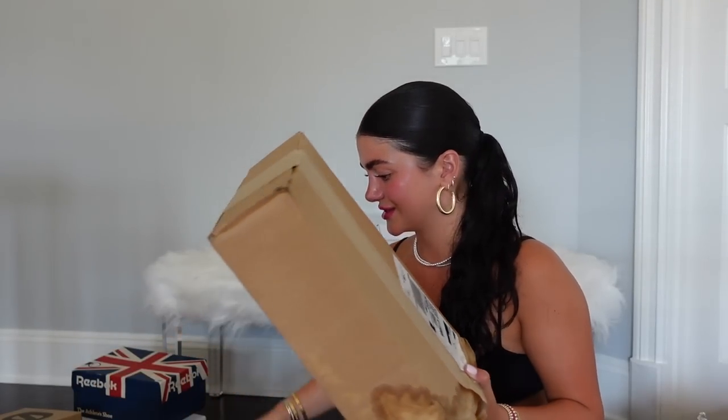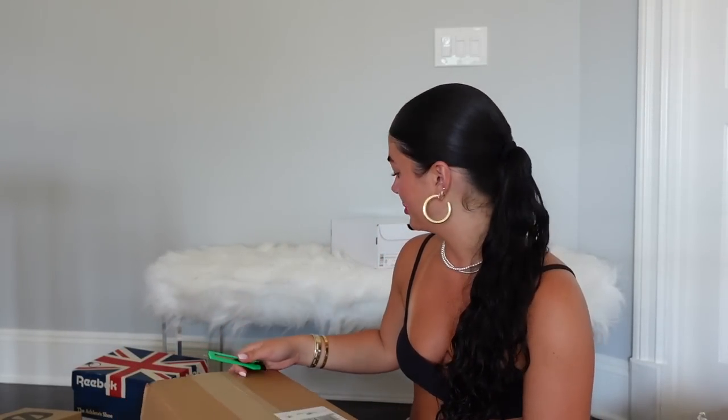The next thing that I got from REVOLVE is this Stony Clover makeup slash travel slash toiletry case. And they have the perfect little travel cases ever. This comes in so many different colors, but of course I had to do pink and the gold hardware. I think this is one of the last boxes that I'm gonna be opening.